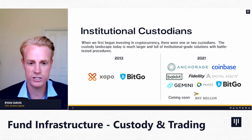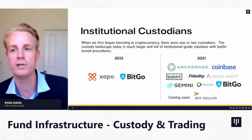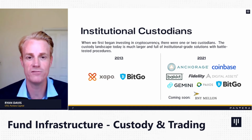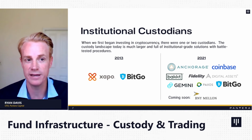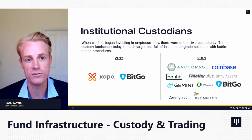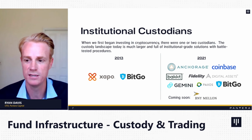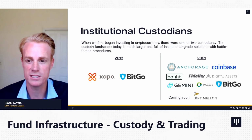A lot's changed since 2013 to today, but really since 2018, what you've seen is a number of new entrants into this space. Seeing companies like Bakkt enter the space, and Anchorage, both of those companies launching their custodial operations, Coinbase acquiring Xapo's custody operations, and really more recently, larger financial institutions like Fidelity and Bank of New York Mellon getting involved in this space. And so you can really see a push for the growth that's happened over the course of the last 3 years.